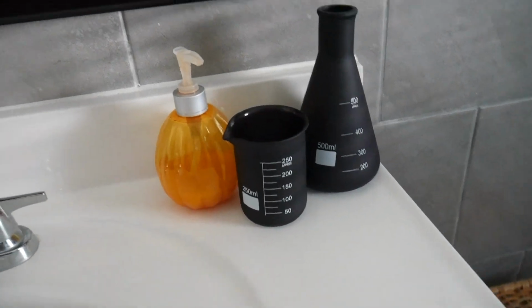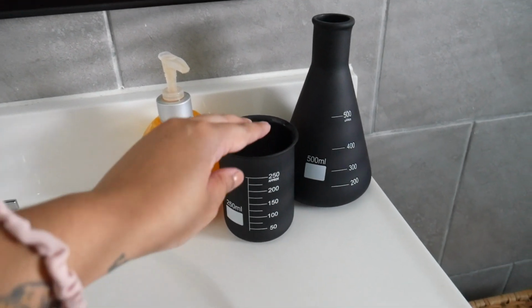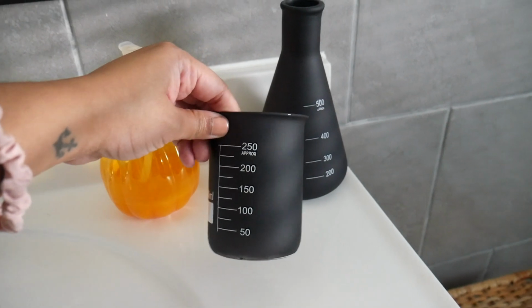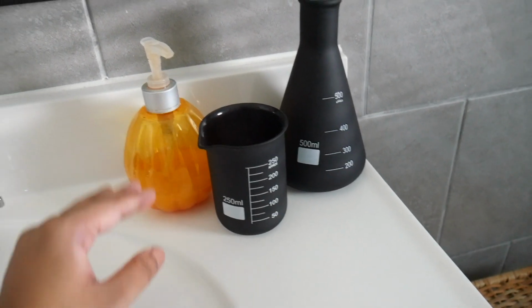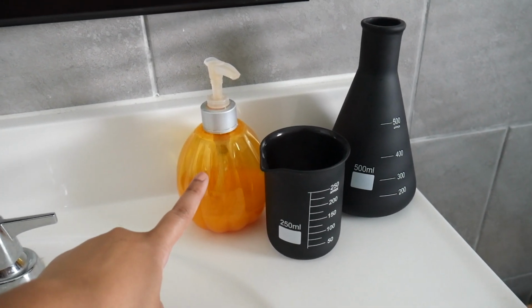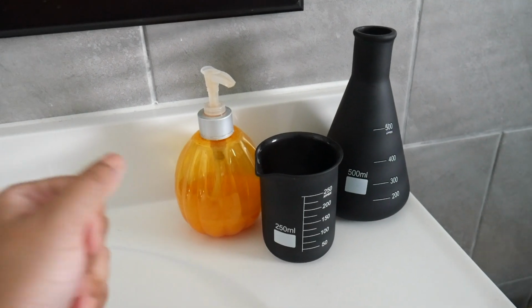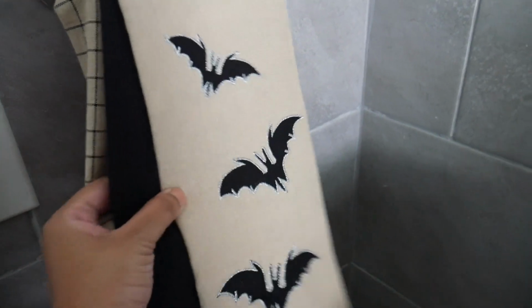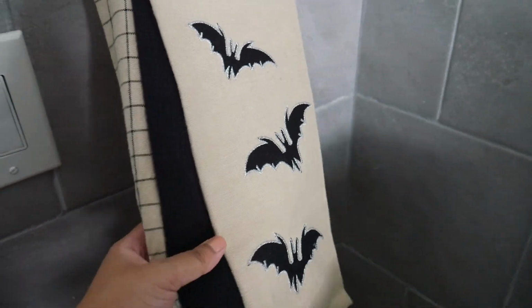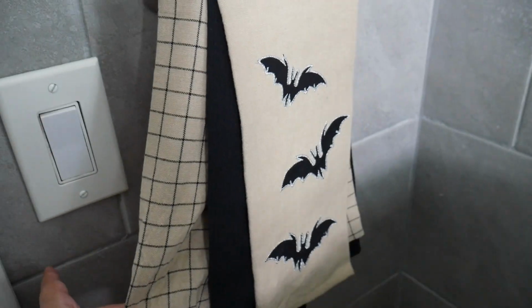Moving into the bathroom, we have some stuff over here. Just these science beakers. I'm pretty sure that's what it's called. I like that it's in matte black. I think that's pretty sleek and cute, so just put a couple of those there, nothing in them. And then a pumpkin soap dispenser that has a cinnamon spice soap in there, so there's that. I'm pretty sure that I showed this in a previous vlog, but these are just from HomeSense. It's 3 separate towels, just hand towels.